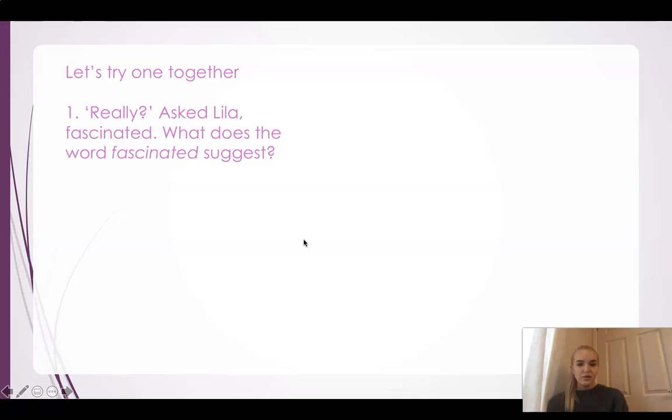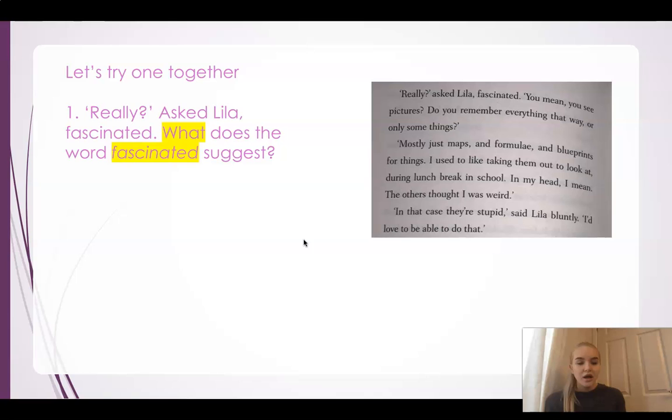So today we are going to start with looking at one together. So the first one is, "Really?" asked Lila, fascinated. What does the word fascinated suggest? Now, before we even begin to look at the answers that we have available, we need to find where this quote is in the book. So we can see that here is where it says, "Really?" asked Lila, fascinated.